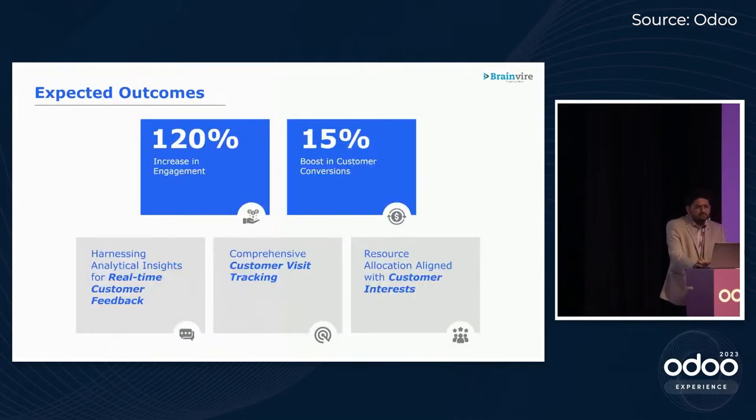A few of the expected results that we have seen wherever we have implemented: a 120% increase in engagement while interacting with the different stakeholders, and a 15% boost in customer conversion after replacing the standard PDF with this AI-driven document format. Real-time customer feedback has been very analytical and insightful. Customer visit tracking has increased. Resource allocation with customer interaction has increased. So these are a few advanced benefits that our customers have got after implementing this tool.